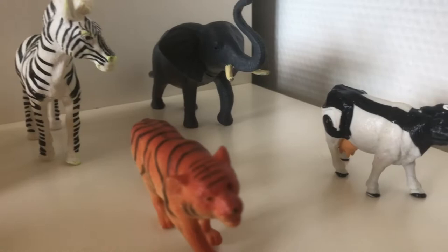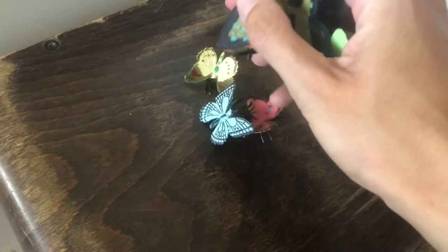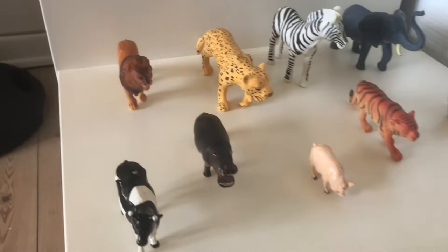Now, are these all zoo animals, or are they farm animals? What kind of animals do you see? All right, let's catch some butterflies. Let's see what the first one is going to be. Oh, I think it's this green one with black lining and blue polka dots.